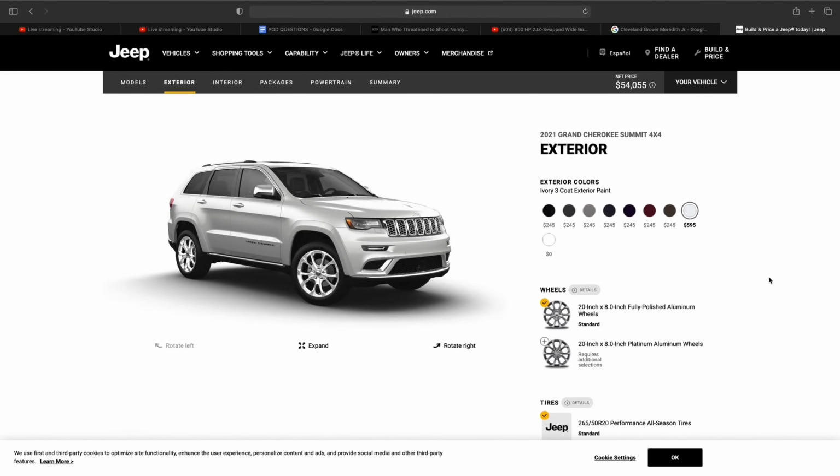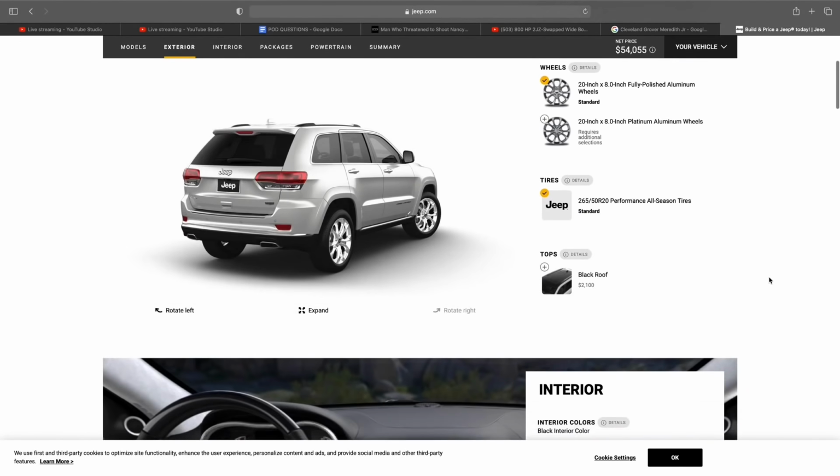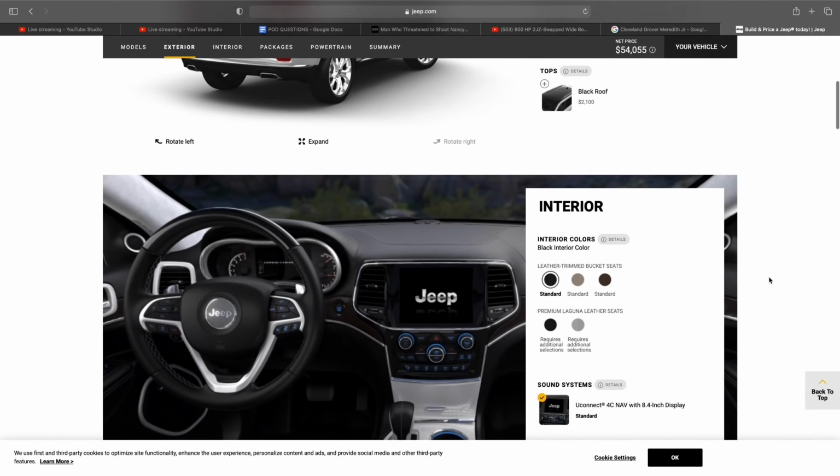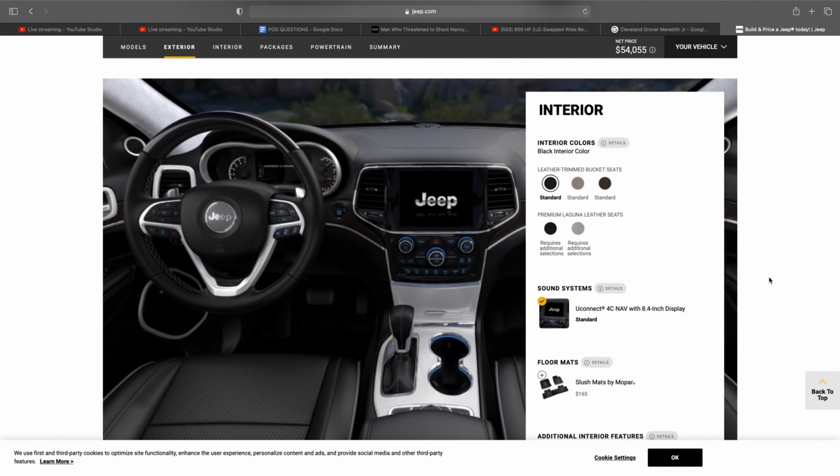A Grand Cherokee Summit 4x4 starts in the 50s. Okay, so that's the base. Wow, look at the interior. The Defender is so much nicer. That's an old school interior. That interior is the same since Cars 1, since the first movie. Yeah, hexagons, same hexagons, just different. It's true. Yeah. Well, okay. All right.